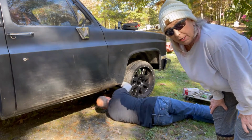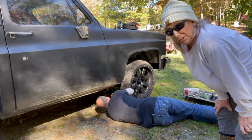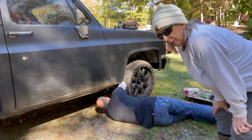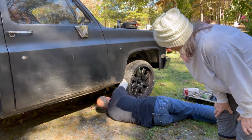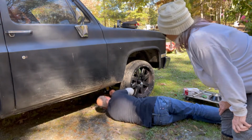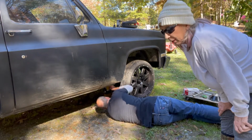Yeah, his truck didn't come with a jack, and so we went and got one at Harbor Freight, and we're not real sure about it. We got some chocks in the tire, so maybe it won't move. He doesn't have to go up too high, though, to get to the brakes. It's going to be interesting to see what's in there. We haven't taken the tires off yet.